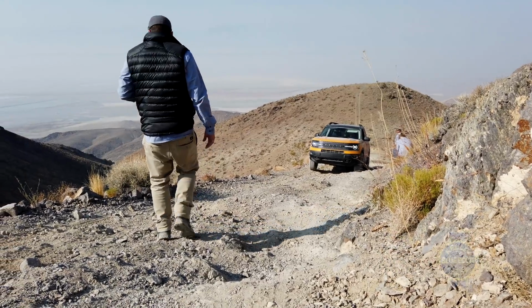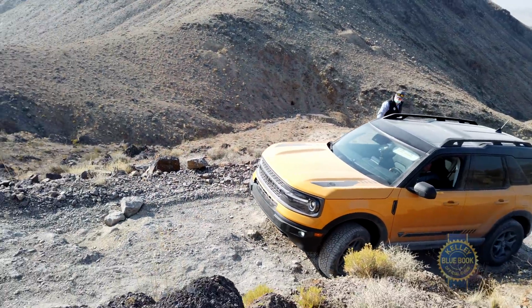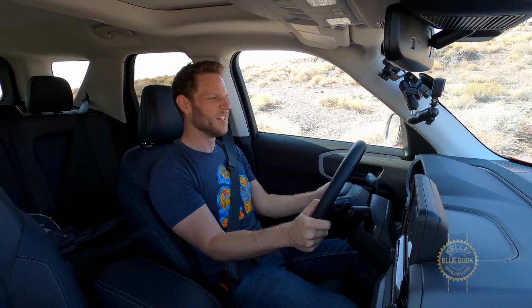On deeply rutted or super rocky trails, you can definitely run out of ground clearance, but if you choose the right line, the Bronco Sport does an amazing job of getting the power to the ground. You can do some serious off-roading in the little Bronco.